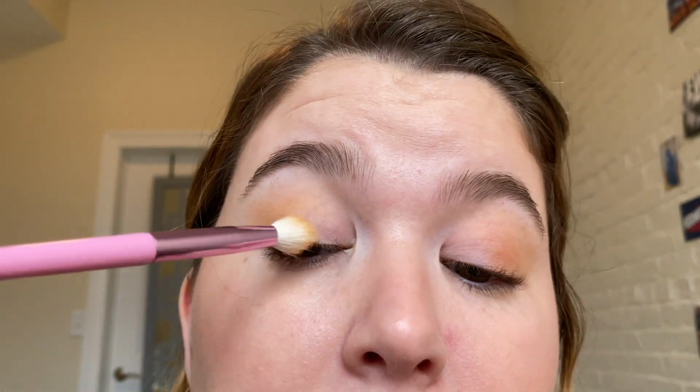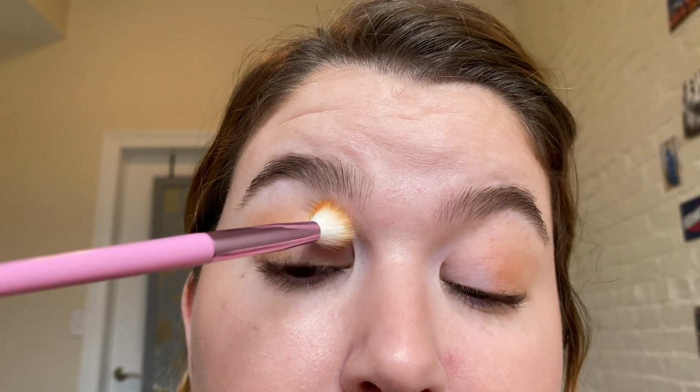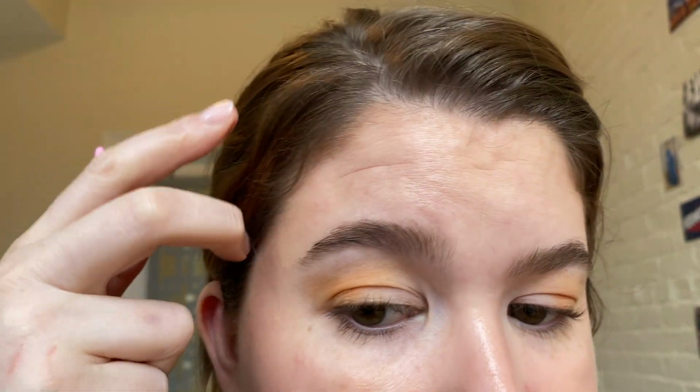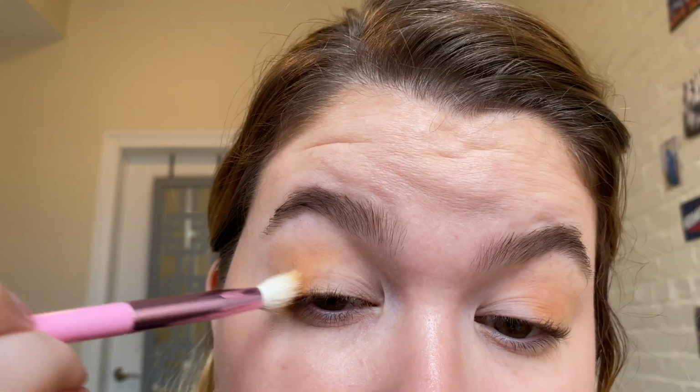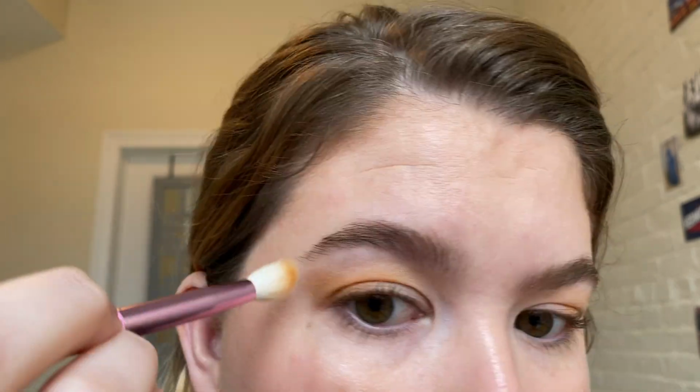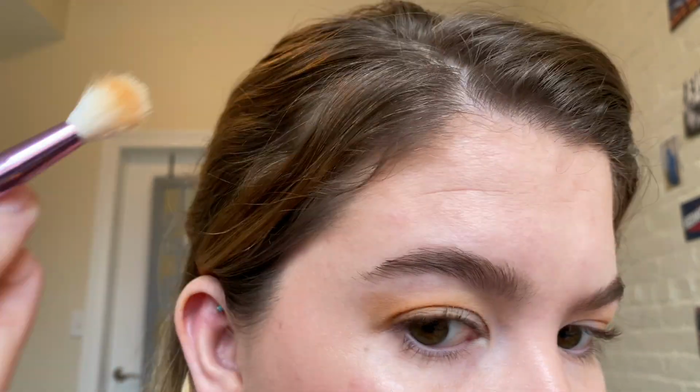And if you are trying to recreate something like this or create an eyeshadow look at all, and the color is darker, more pigmented than this one, I would put the color down and then you can drag it out with another clean brush if you have one. But I'm using the same brush because the color isn't so dark or pigmented that it's going to be a huge issue if I bring it too far over or too far out.